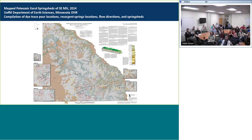About 4 years ago, Calvin Alexander and Jeff Green basically compiled and made a compendium of all the dye traces they've conducted in the state of Minnesota, to show the locations of the dye traces, the spring sheds that they were able to basically delineate with those dye traces, and kind of give a small narrative of a conceptual model for karst flow in Minnesota. This was a flat map, just available as a paper product or a PDF.